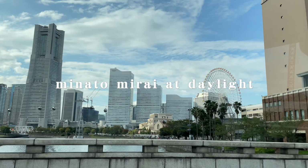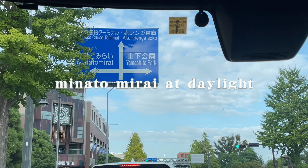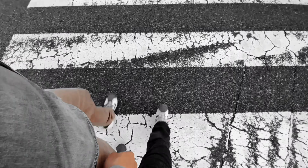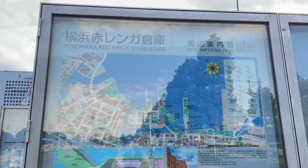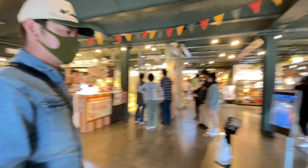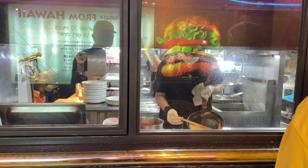Now we're here at Seaside Minato Mirai District. It is the site of the 296-meter Landmark Tower. Probably my most favorite part of this tour. And yes, since Yokohama is a Japanese city south of Tokyo, it's also famous for its abundant sightseeing spots. And Minato Mirai is a big part of that, which is an entertainment complex with shopping malls, amusement park, and movie theaters.